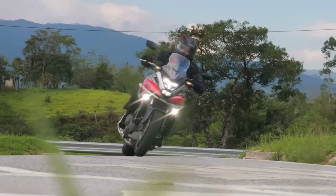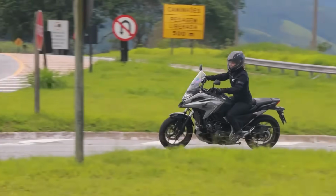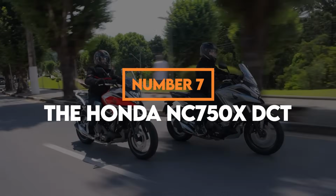Not every bike on this list chases thrills. Number 10 is so practical, it makes you wonder, is boring the new badass? Conquering our number 7 is the Honda NC750 XDCT.